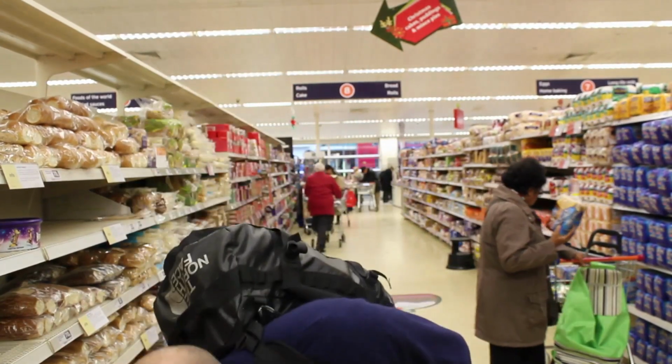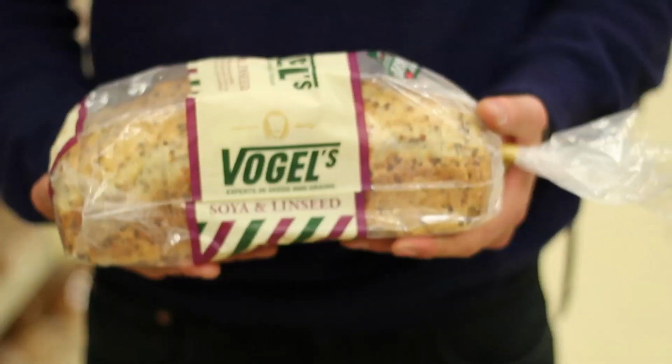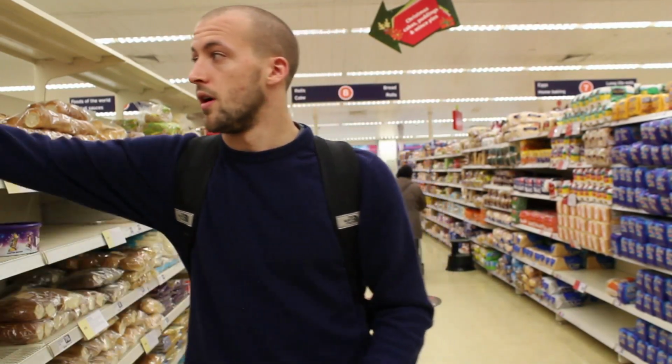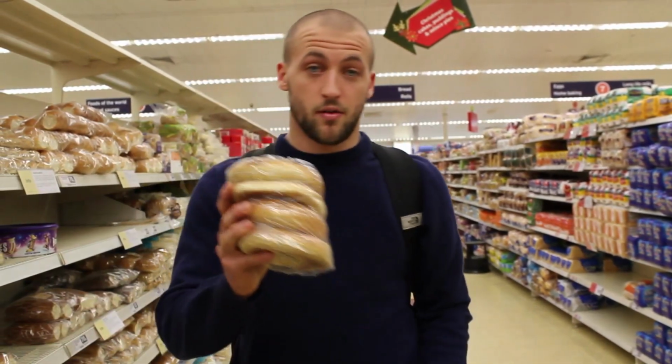So if you're really still a big fan of bread, you can go for your classic Vogels, which has got a lot of seeds in there, or just a very nice granary loaf, etc. That's a good alternative. As far from the white as you can go for. Right, but I'm still not going for that. Then, bagels, definitely don't go for them.